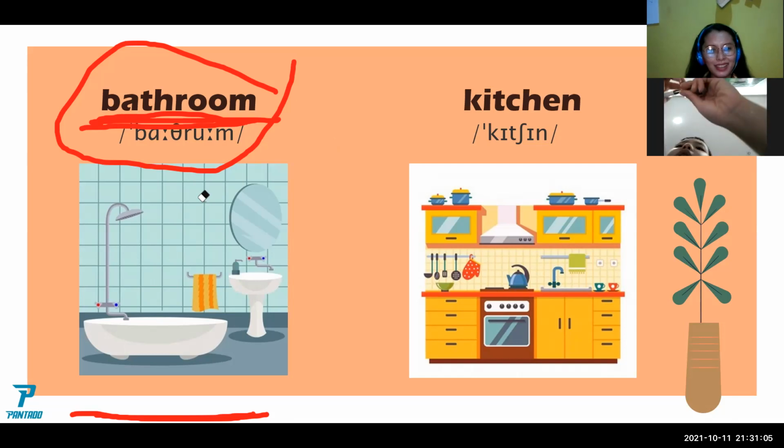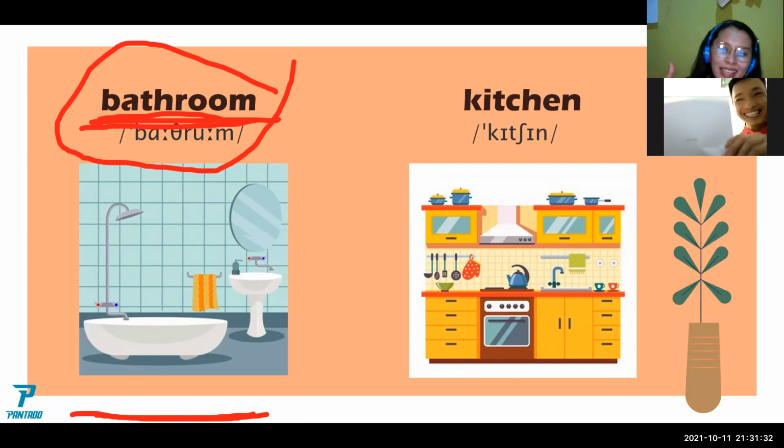All right. Bathroom. It is where you can take a bath in the bathroom. All right, let me see. Okay, can you see? Okay, yes, I can see that.